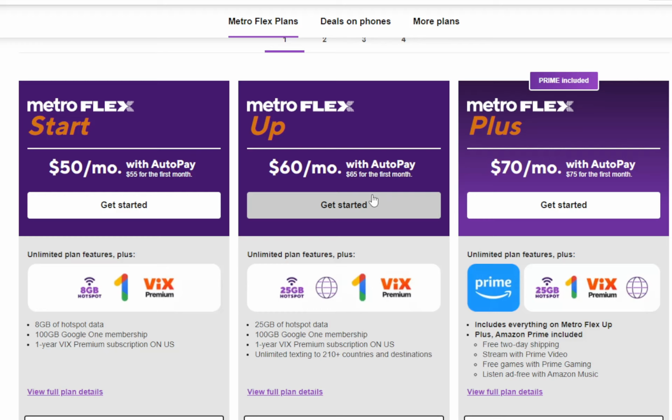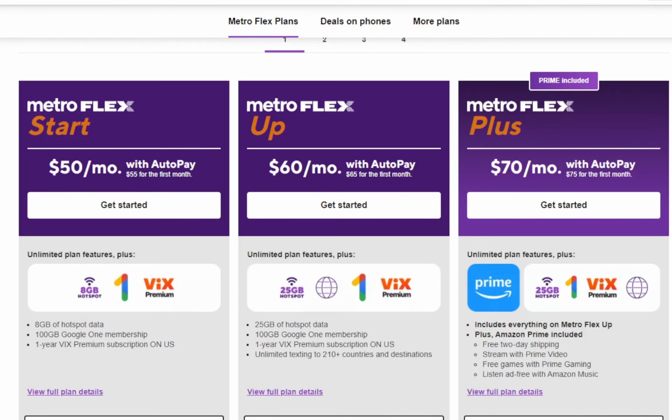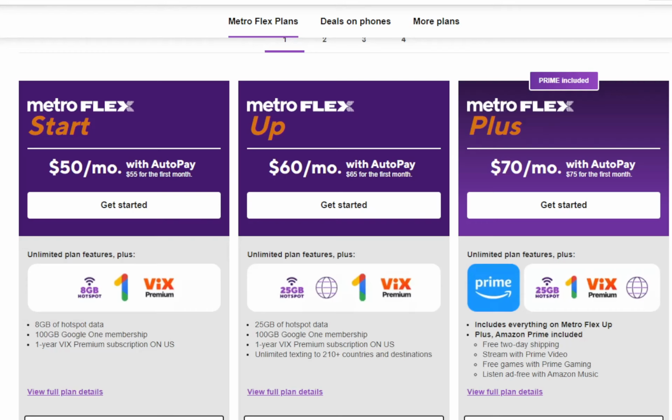And they were the exact same price. So let's go ahead and take a look here. See if we notice the $50 plan, which is $50 now, called Start. Here it was just, they didn't have names. It was just $50 plan. But if you look, all these benefits are the same, right? Nothing's changed here. See? Same thing.